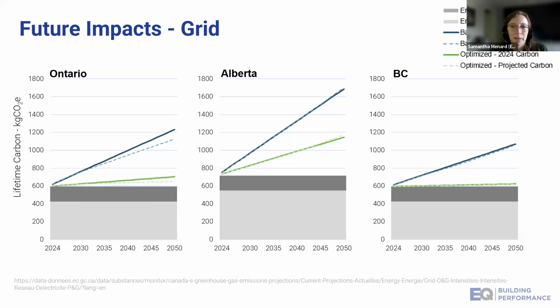So the Government of Canada did some projections as part of the Canada Energy Futures Report that was published in 2023. If these blue lines are our baseline design and green is our optimized design, the dashed lines being the projected carbon. In Ontario, the grid was anticipated to get cleaner. So naturally, our buildings are just going to use less carbon, whereas in Alberta and BC, their grids are projected to stay fairly similar to what they are today.